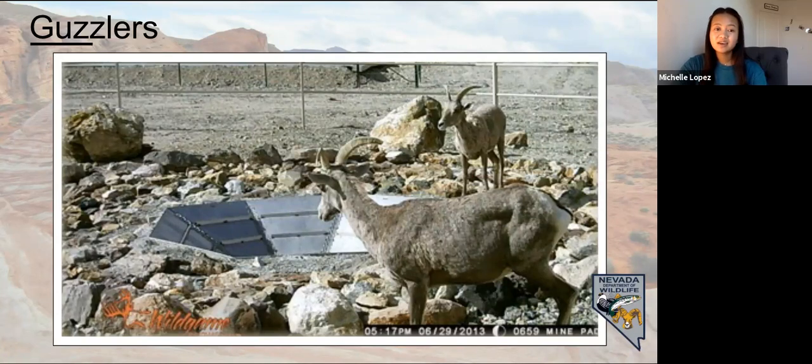So when we are able to again, we may ask volunteers to help build guzzlers for the sheep and other wildlife. We actually had an emergency water haul to 22 guzzlers back in October. If you guys remember, it's pretty dry, not just for us, but of course for the bighorn sheep too.